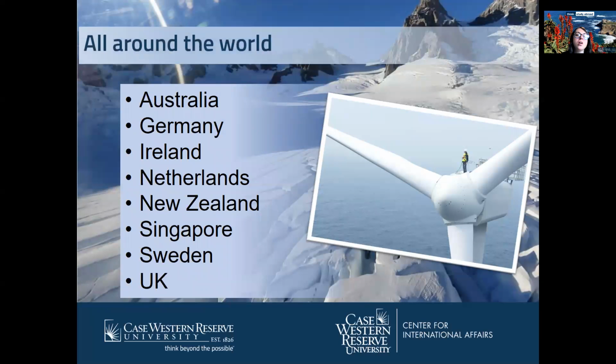We have a long list of programs geared towards environmental engineering, environmental studies, sustainability, sustainable business. But really, all universities around the world will have something that will be able to fulfill your interest in that area. This is a growing field. We're seeing a lot more of this. And so you can really study abroad anywhere.